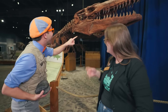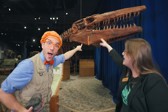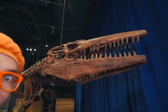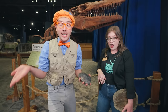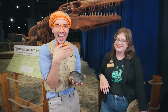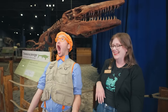Whoa, check him out. He's really cool. Do you see that spot on his jaw that looks like a break? It's actually not a break in his jaw. It's a hinge. Tylosaurus could unhinge its jaw to swallow prey whole. Whoa! Did you hear that? Tyler can unhinge his jaw. You've probably seen a hinge before. A hinge goes like this. Doors have hinges, and Tyler has a hinge for his jaw, so he can open up really wide to eat lots of yummy food.